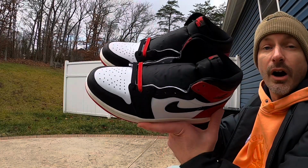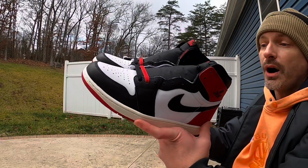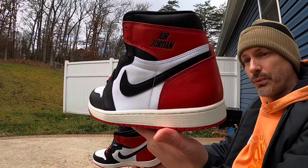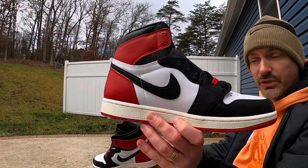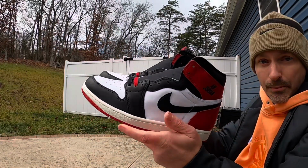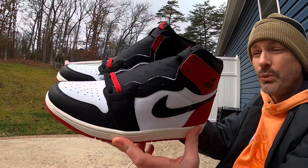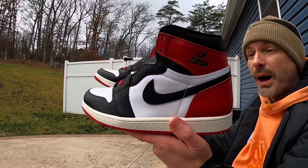So this pair of Black Toe Reimagined Jordan 1s was supposed to drop this year in 2024, but then right before they were supposed to be released, the drop got pushed back to 2025. However, to my surprise, you could still go on resale platforms and buy them for right around retail price. I got these for about $200, and now I think they're even cheaper than they were back when I bought them.